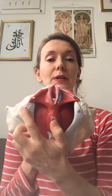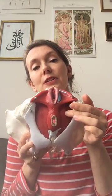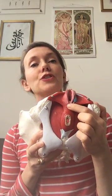Another place we have a lot of tension is around the sitting bones. So here we have the sitting bones, and these are also interesting areas that we can stretch out and massage ourselves. The best thing to do is obviously to use some kind of oil or lubricant, so there's a bit of ease in the movement. So whether you have female or male anatomy, this is a good self-practice to just stretch out.